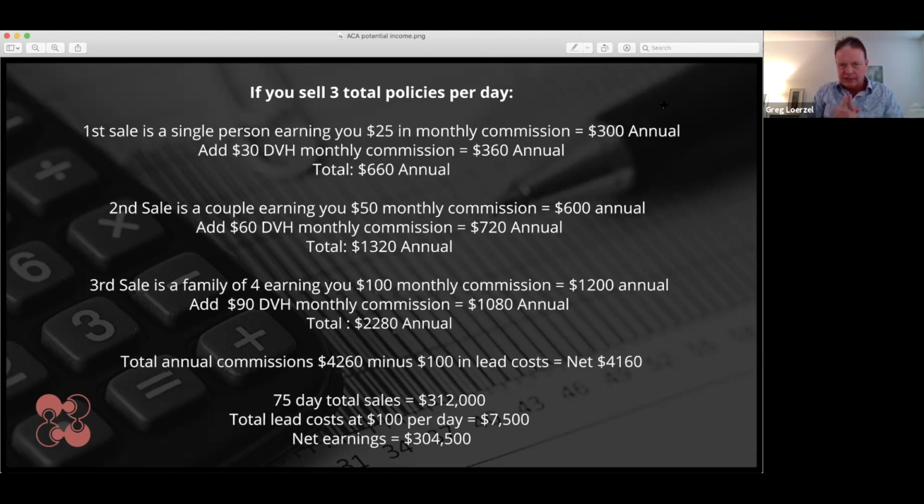But to dig into this actual example here, we have 3 different examples. We have a single, we have a husband and wife, and we have a full family. And all we're throwing on here, we're not throwing the gap plan on, we're just throwing on dental, vision, hearing. And this is what it looks like, and it can be this lucrative.